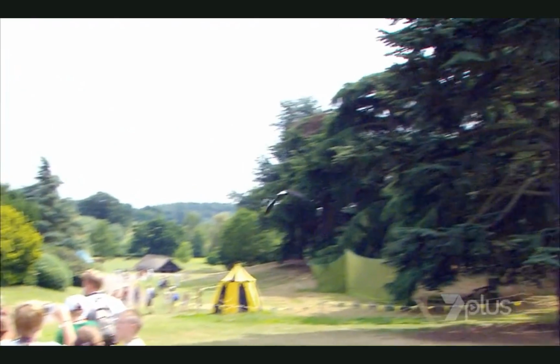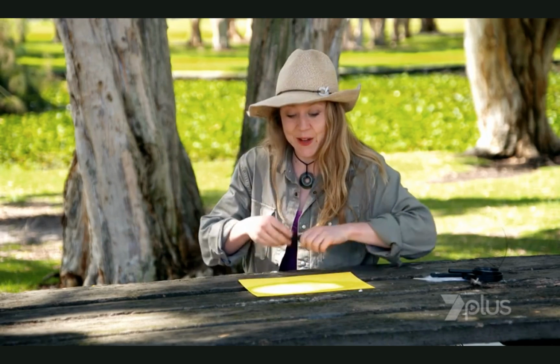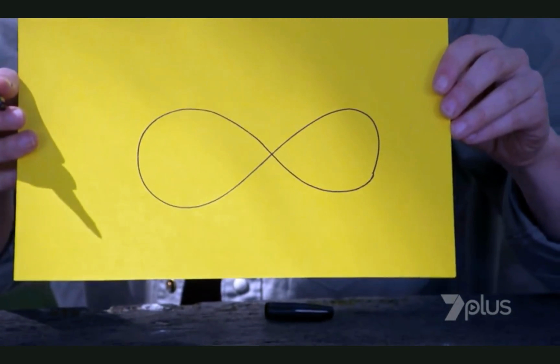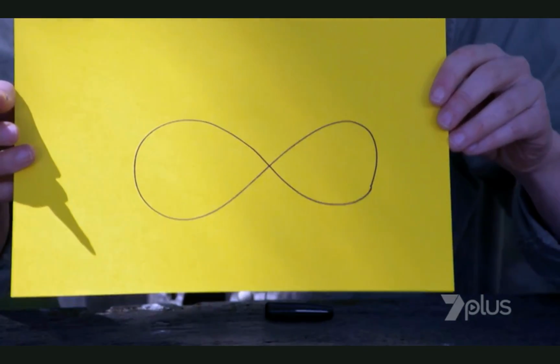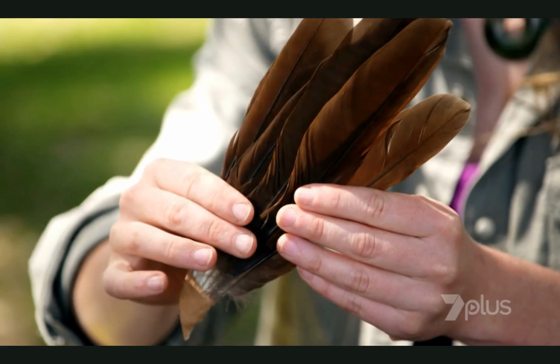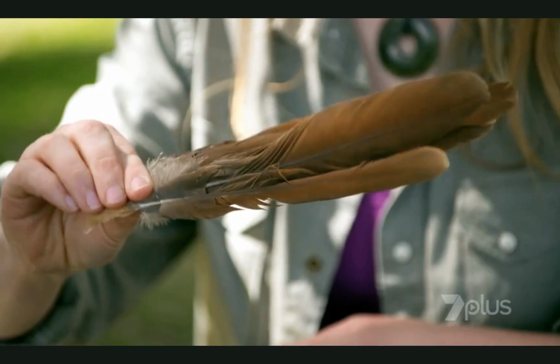So our bird is up in the sky and it's got some serious lift going on. Now, birds don't just flap their wings up and down. They actually move their wings in a figure-of-8 pattern like this. And that gives the bird the thrust it needs to move forward and up at the same time. At the back of their body, birds have got tail feathers like this. These help the birds change directions, and also help stabilise them in the air. They work a bit like a rudder in a boat.